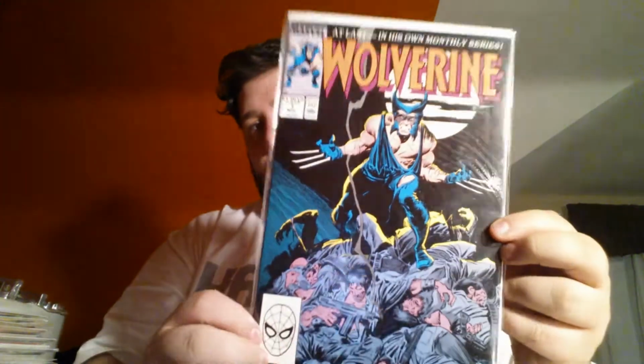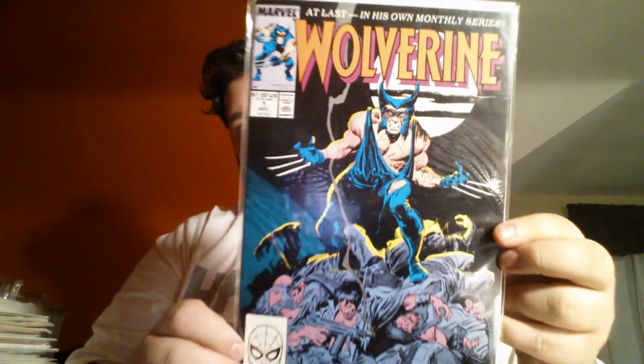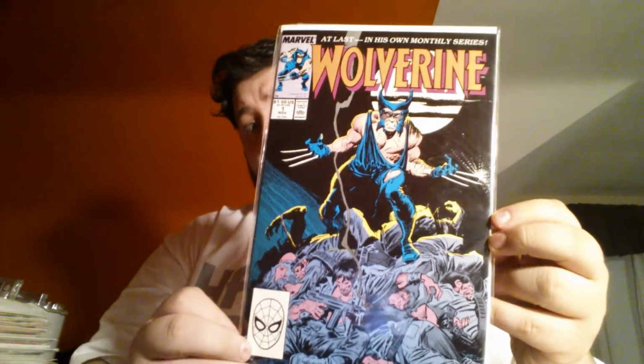This is the first Wolverine monthly series. The first appearance of Wolverine was Incredible Hulk number 181. 180 was his cameo, 181 was his first full appearance. And then he had a 4-part miniseries, and then this was his first monthly series. This is Wolverine number 1. A book that has been jumping up in price lately, which is completely fine by me. I got that for a heck of a deal.